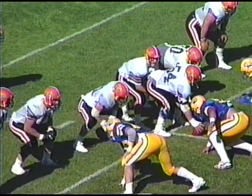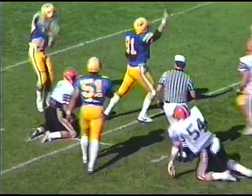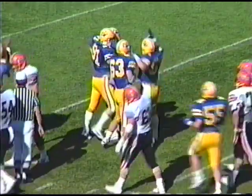Vera behind Whitmer. 1st and 10. For Idaho State, Whitmer is going to be sacked. Coming through for the MSU Bobcats, Kevin Wolf, who again was out the last couple of games with an injury, but is back today.